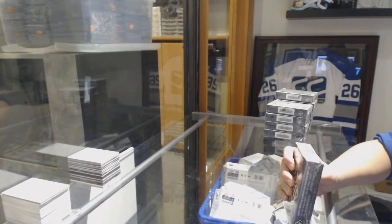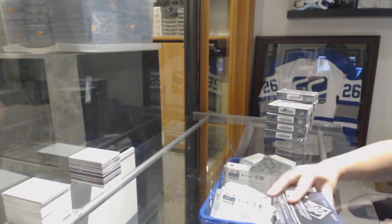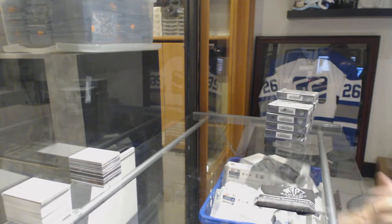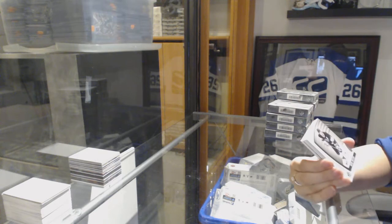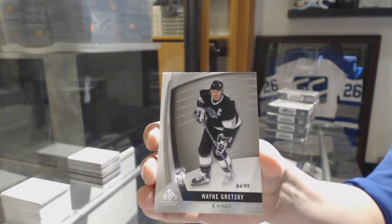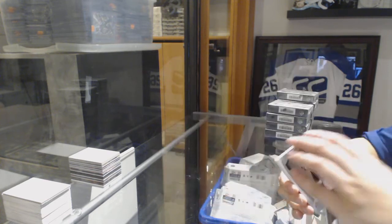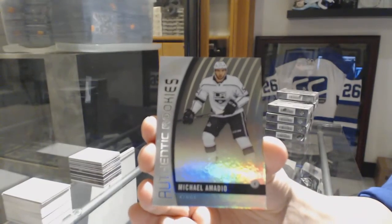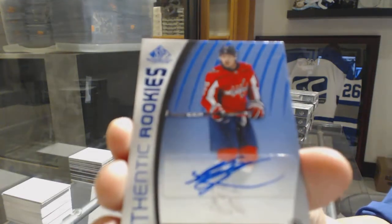Starting with box number one. For the LA Kings, Wayne Gretzky. Decent start for one of our last spot mojos. Wayne Gretzky. Rainbow rookie number 221 for the Kings, Michael Amadio. We've got an authentic rookie blue auto for the Washington Capitals, Madison Bowie.